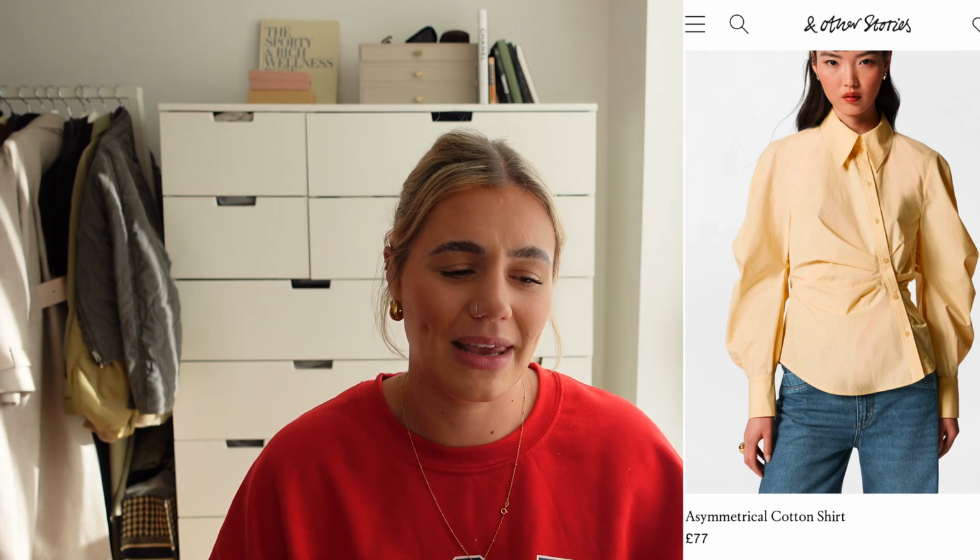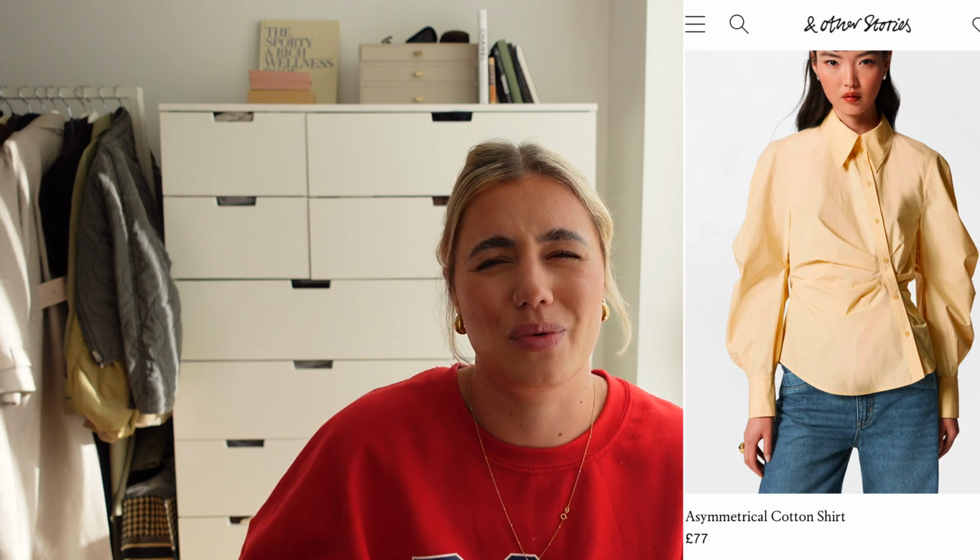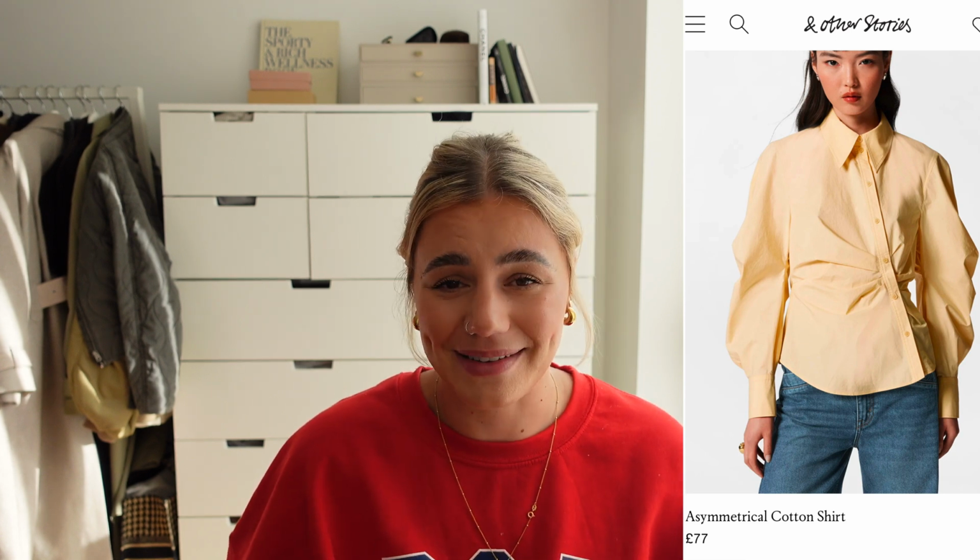Now, I would probably go for a 14 in this, just because, again, I don't like tops to be tight over my arms, over my bust. And though it won't be quite as fitted as I would probably like, it will give me a little bit more comfort. And as a curvy girl, this shirt accentuates your waist because it's a little bit more fitted, so it's going to be so flattering. So many ways I'd wear it. Wide leg trousers, maxi skirt, midi skirt, my Mary Janes from COS, just going to look so good with so many pieces for spring.